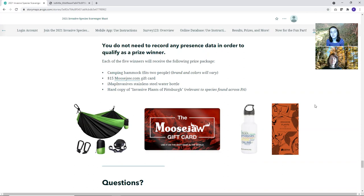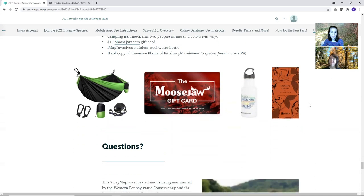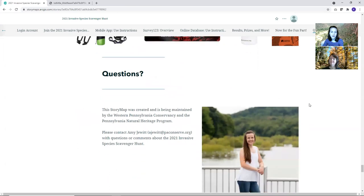A lot of the species that are talked about in this really good field guide are being found all across Pennsylvania. It just so happens that the group that put this together is an entity located here in the Pittsburgh region, the Pittsburgh Parks Conservancy, and that's why they titled it that way. But it's still really helpful, provides really good information about a variety of different invasive species. So that is the prize package that five people will be winning. So good luck to all of you. And that's all I have for right now.